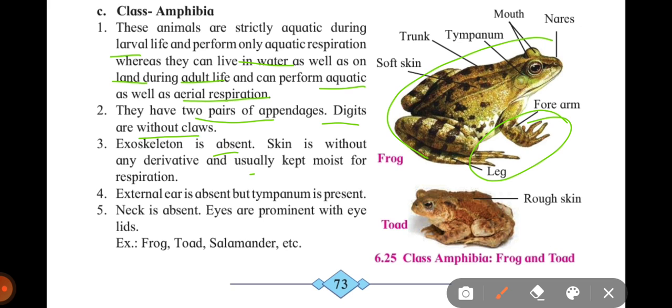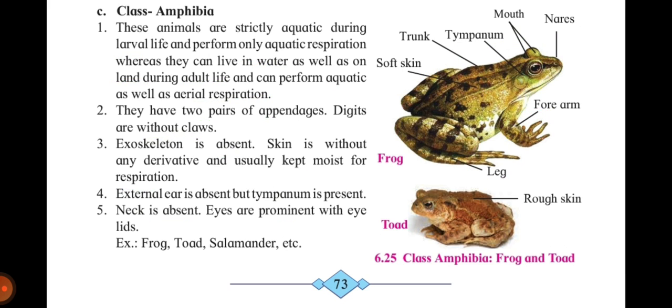Exoskeleton is absent. The skin is without any derivative and usually kept moist for respiration. External ear is absent, but tympanum is present. Neck is absent, they don't have any neck region. Eyes are prominent with eyelids, big in shape. Examples: frog, toad, salamander, etc.